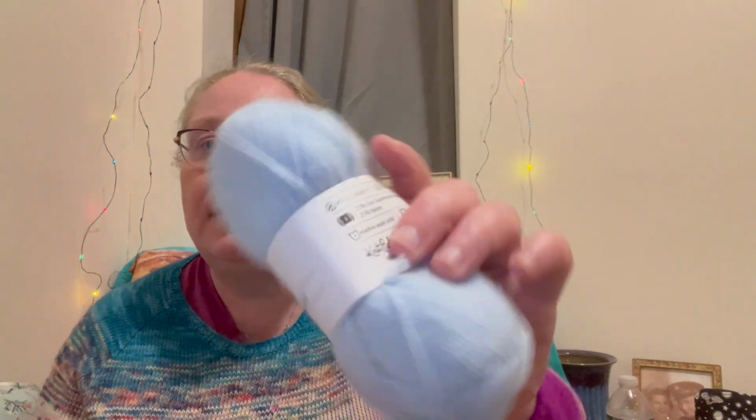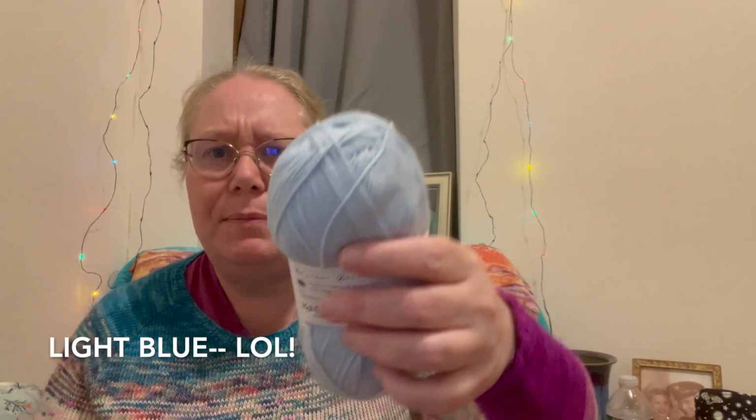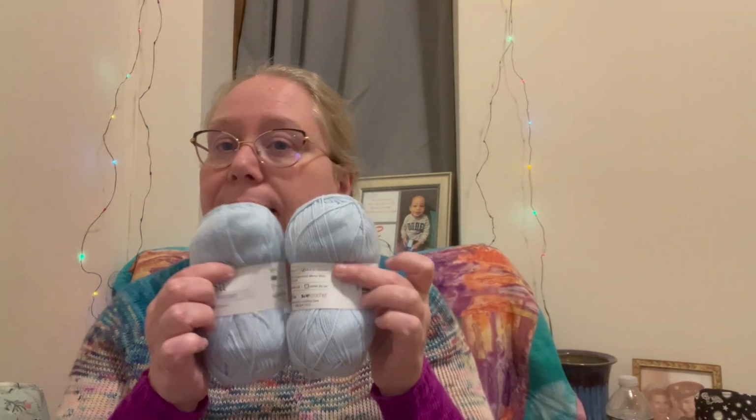And I already have the main color. The main color I'm gonna use is Knit Picks Stroll, and the colorway is Frost, which is like this really beautiful light pink. It's actually not quite as deep as it looks. Yeah, there you go. It's like a baby blue, just a baby blue.